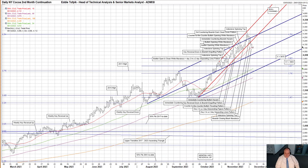New York Cocoa. The main pattern here in recent months had been the August to October bullish Andrews pitchfork, which you can see highlighted in dark blue on my daily chart. This is still valid, with the market at the moment between the upper tine above, currently at 42.60, and the middle tine below, currently at 40.13.